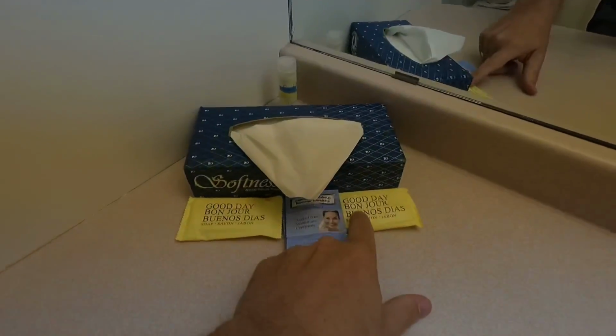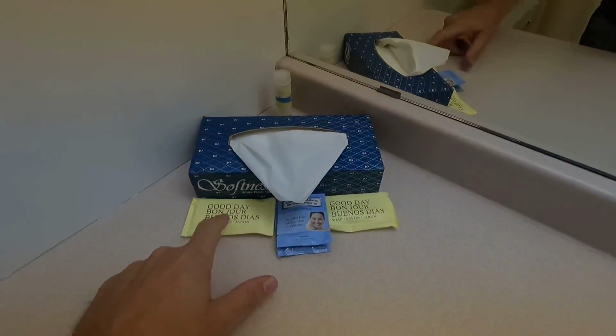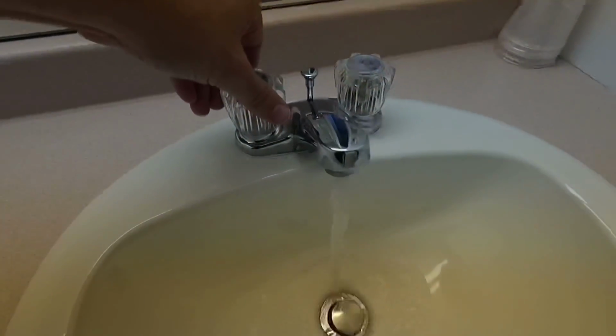Hot water, cold water. Ooh. Bonjour. Buenos dias. And just in case you speak French or you speak Spanish, they let you know, hey, we want you to have a good day. Yeah, that faucet reminds me a lot of the faucet I had as a kid in the 1970s.